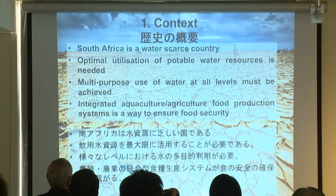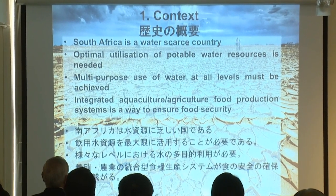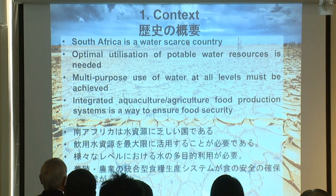Our country is a water scarce country, so that implies we have to utilize every drop of water. Optimum utilization of our potable water resources is therefore needed. Multipurpose use of water is necessary at all levels, that means agriculture, industry, home use, etc.